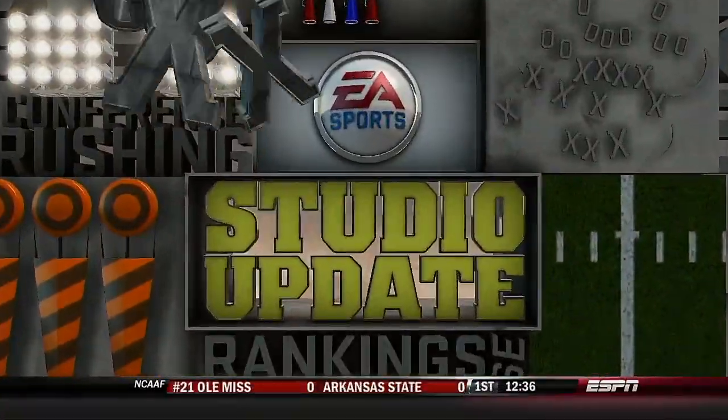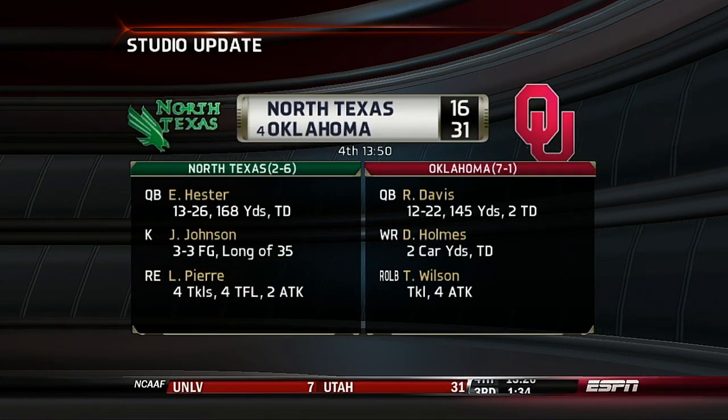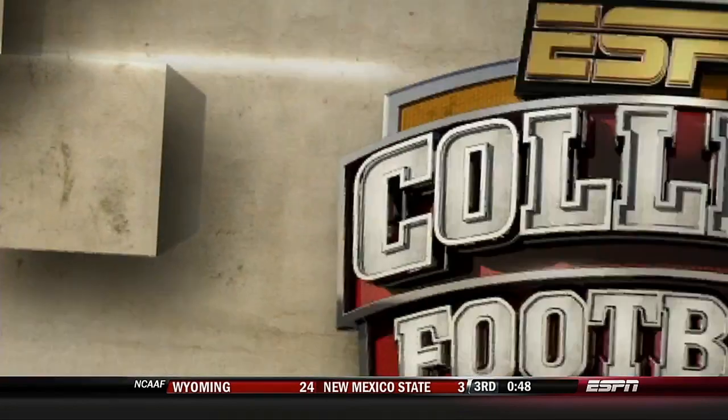Time for an update from the studio. Reese, what have you got? The Sooners come into today's game ranked fourth, hoping a win can move them up in the rankings. Let's take yet another peek at this game. And for Oklahoma, today is an opportunity for win number eight. The Sooners are out front, 31-16.